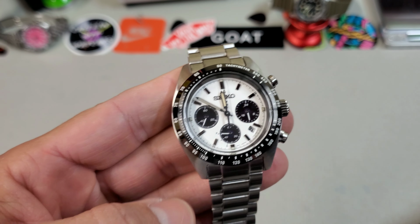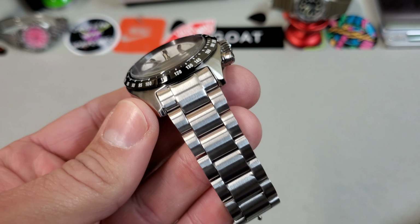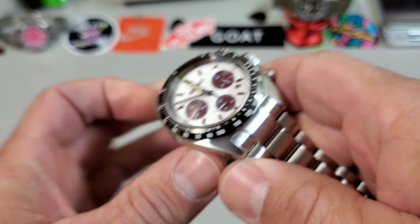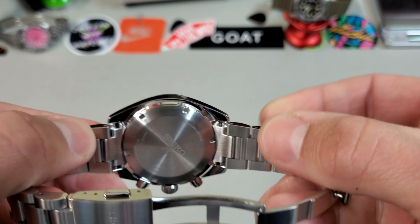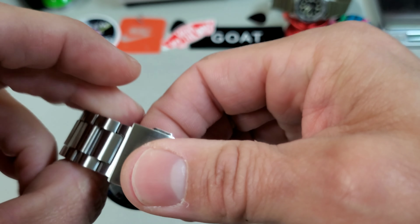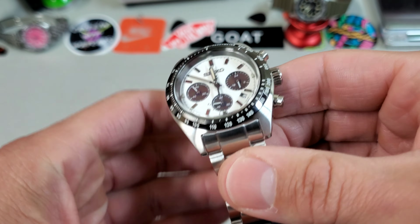Is it the bracelet? The Seiko uses more of a president style bracelet versus the Daytona's oyster. They're not at all the same. The Seiko does have really nice solid links, solid end links, and a really nice milled out clasp that is a nice upgrade from some other Seiko models in this price range.